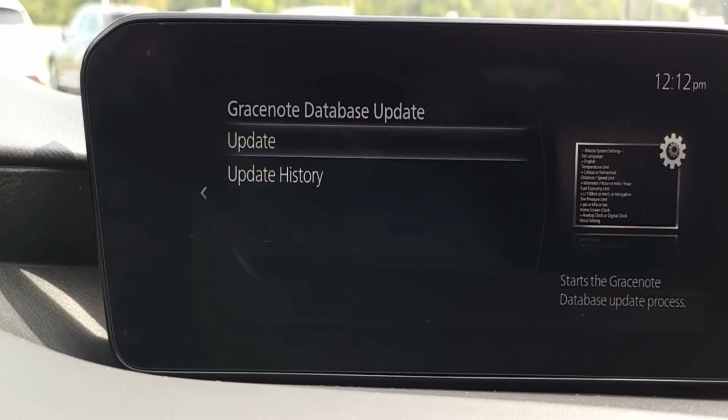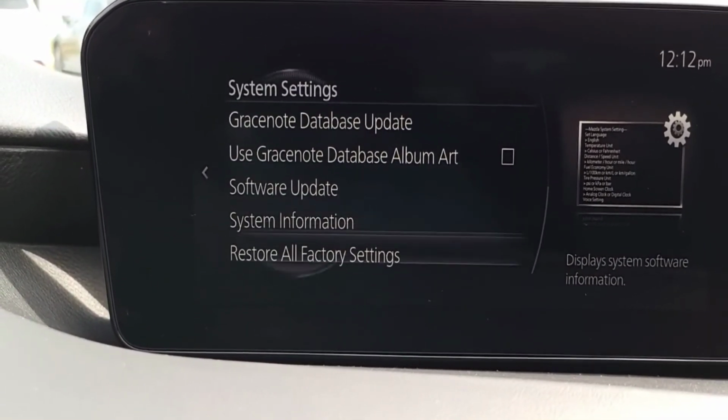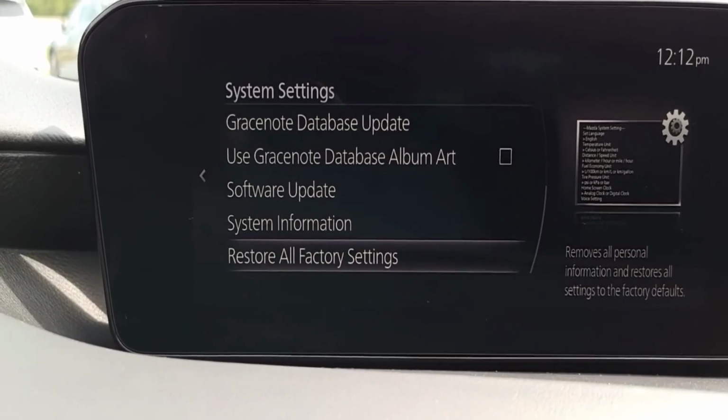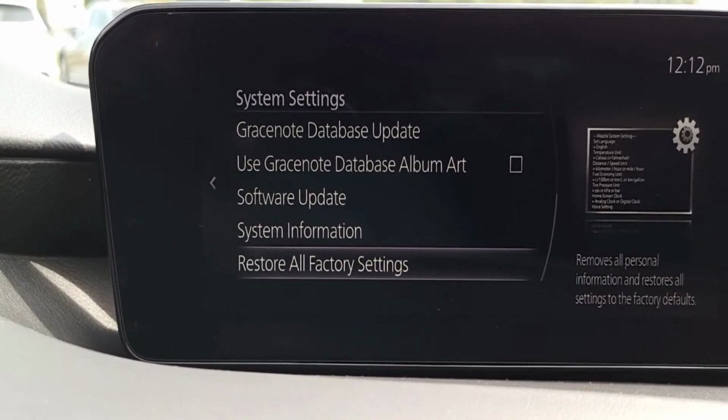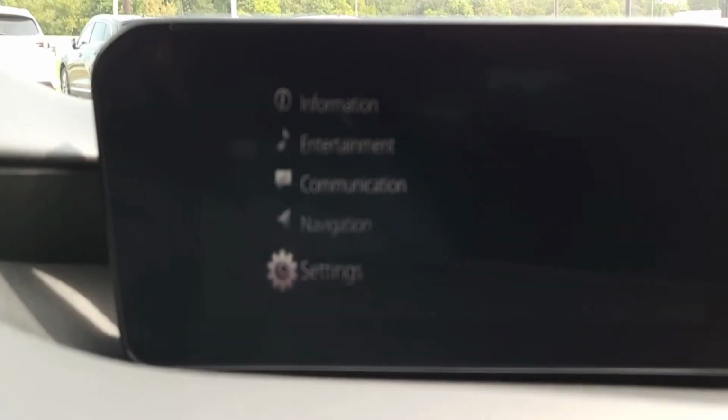I'm not sure what this area of this system is for. I need to look into this a little bit more so I can get back to you on that. Then you have your software update, system information, or you can restore all factory settings across all categories.